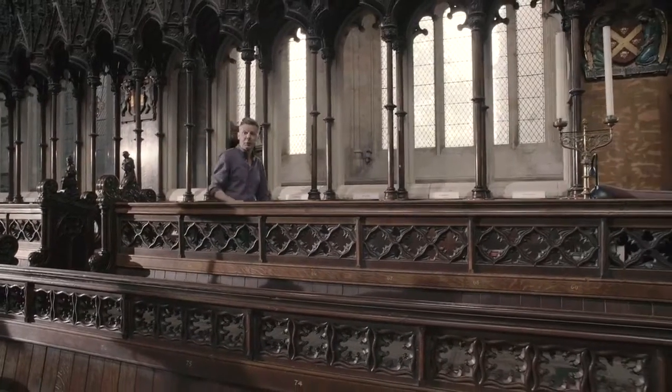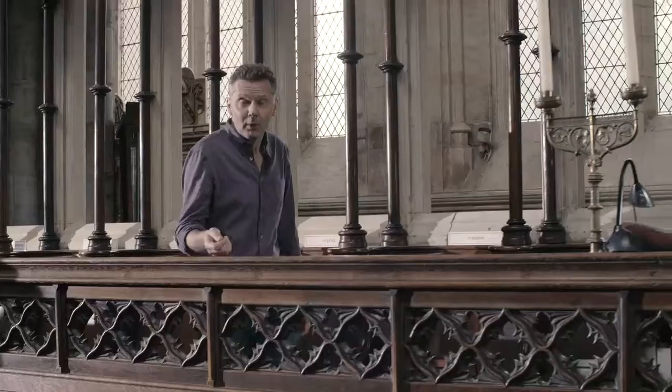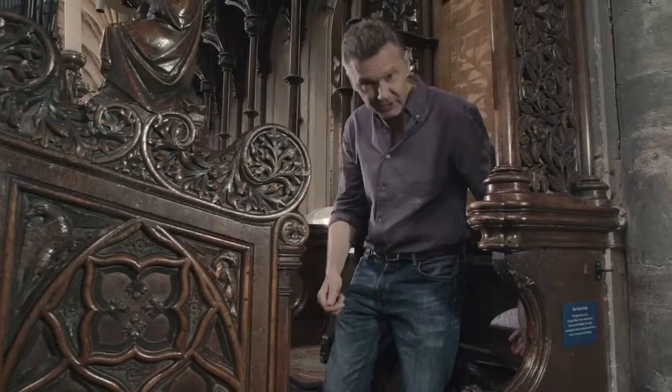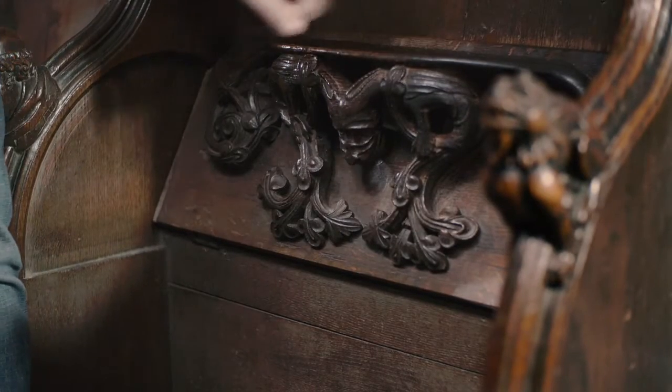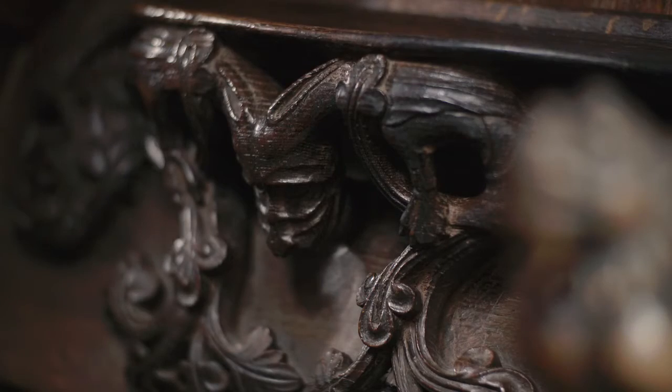And here in the choir, you remember how I said the priests would pray for the people of Exeter? Well, the services were held standing up, and they could take up to 6 hours a day. And so, on the underside of the seats, they had these ledges for the weary priests to lean back on. They were called misericords, or mercy seats. And under the ledges, look, amazing things.